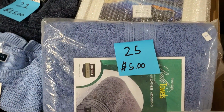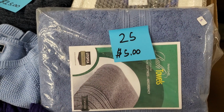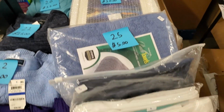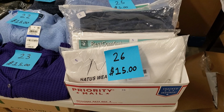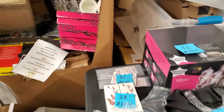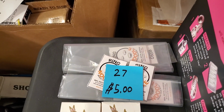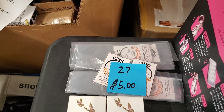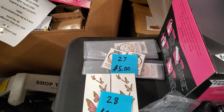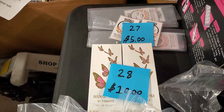Number 25 is a huge, giant blue towel. 54 inches is the longest length, which is crazy, humongous, for $5. Number 26 is a pillowcase bundle for $15. 3 different pillowcases. And then what number are we on? Sorry. 27. Number 27 are those ring noodles for ring sizing. You can make them smaller or tighter. $5. You get 2 packs of those ring noodles, which I think is a total of 8 of the little clear ring noodles inside there.